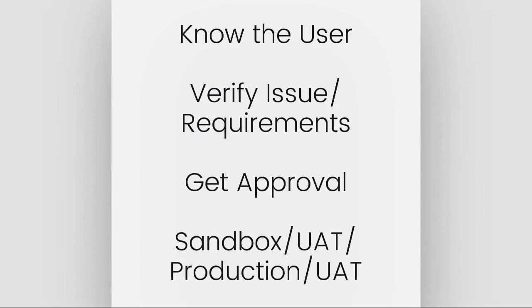If you have users that you know and trust and you validated them in the past and you're like, I've been working with this person for over a year and they're always right, then you can probably lean on that. And just make sure that the requirement they're looking for is on point. And then, of course, if you need to make a change, as always, make sure you get approval. We're not in the Wild West. We need to make sure that everybody's on board with changes that we're making if it's going to impact them. And then once again, going back to making these changes in the sandbox, getting user acceptance testing done, production, test it again, and then get approval.